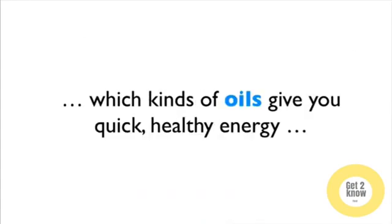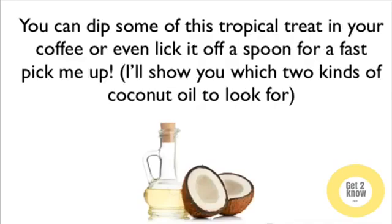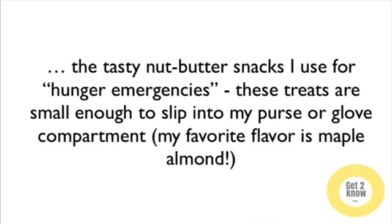Which kind of oils give you quick, healthy energy? For example, did you know that coconut oil is a medium-chain fatty acid that mimics the quick energy of carbohydrates? You can dip some of this tropical treat in your coffee, or even lick it off a spoon for a fast pick-me-up. I'll show you which 2 kinds of coconut oil to look for. You'll also see the tasty nut butter snacks I use for hunger emergencies. These treats are small enough to slip into my purse or glove compartment.